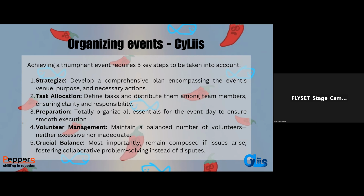First, as you can see, we start strategizing the event. We have to develop a plan where we establish all the details. We have to take into consideration dates for the event, and how it is organized. Is it an online event or a face-to-face event? For an online event, we have to decide on a platform, and for a face-to-face event, okay, yeah. Task allocation is very important.